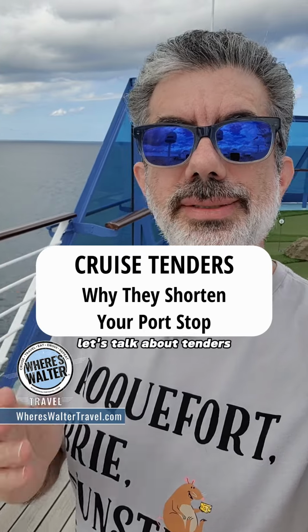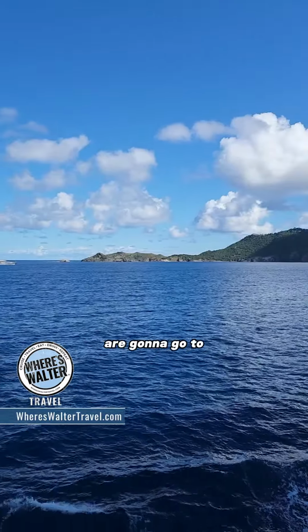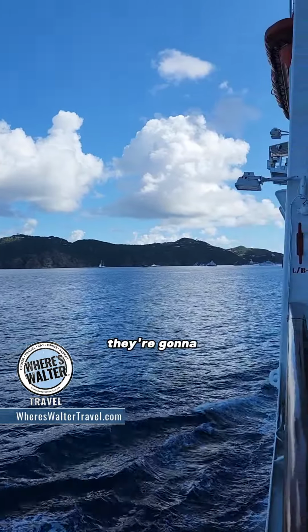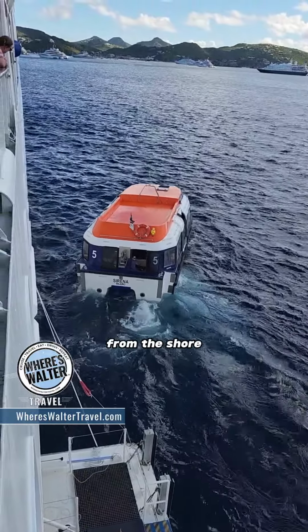Hey folks, let's talk about tenders, tender operations, and what this could mean for your next cruise. Now there are some ports that these ships are going to go to that they simply cannot tie up for whatever reason. And in those cases, they're going to use small boats that we call tenders to take all of the passengers from the ship to the shore, from the shore back to the ship.